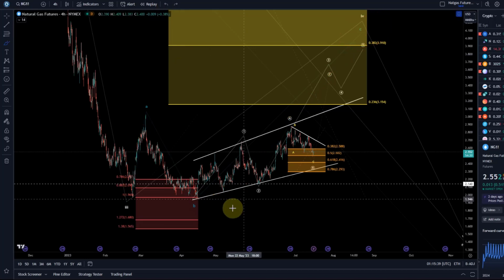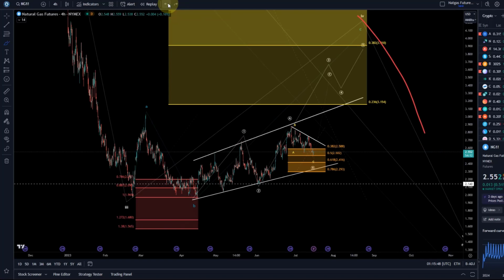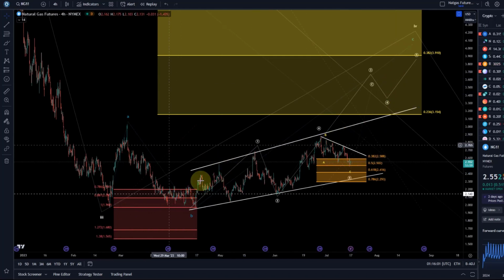So at the moment, I think we are in this C wave to the upside of a larger fourth wave, which could then result in one more low later. But that's a story that's not been written yet, so we're not even in the target range for the wave 4. So let's focus on that for now until we're getting closer to the target and to our destination. The idea is still that we are in this ABC structure.